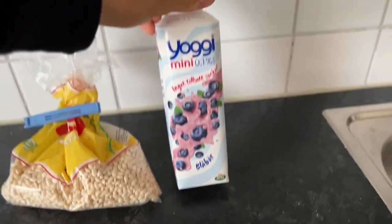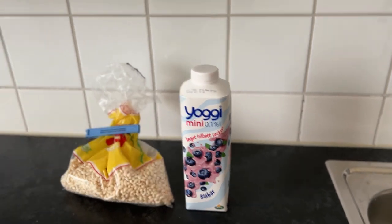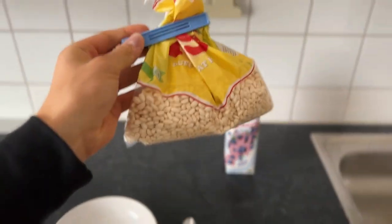Okay, it's time for meal number two. It's my pre-workout meal. I usually eat this right before my workout or maybe an hour before. It depends on if I have a lot of time or if I'm in a hurry. Today I'm eating this yogurt again, Yogi Mini, 0% fat. It's just pure carbs and protein. And also these rice puffs. These are just pure carbs. It's the key to get these vascular arms when you work out. So I'll just make this meal and I'll show you what it looks like when it's done.